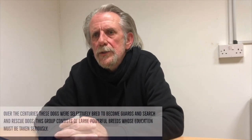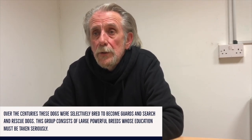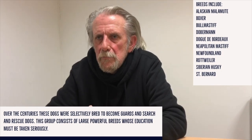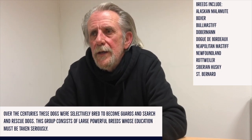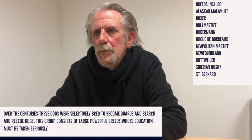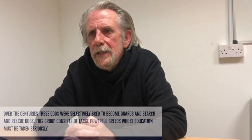The next group is the working group. Now, this is a group of dogs that generally are larger breeds and not used for their original purpose. These are large, powerful dogs. Some examples of this breed are the Alaskan Malamute, the Bouvier de Flandres, the Dogue de Bordeaux. Their similarity is their size and their power. If you're going to buy a dog from the working group, be aware that they're not necessarily more aggressive than any other breed. However, because of their sheer size and power, they need to be taken seriously.